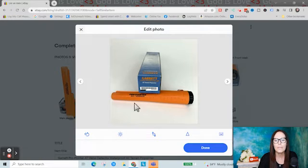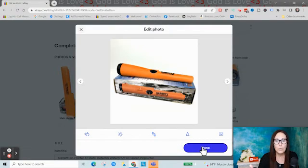Okay, so here we have this next picture here. See how it's a little dark in the area? But don't spend too much time on this. We want to be wash, rinse, repeat, quick, and on to the next item. You get the gist of those tools for eBay's photo editing tools.